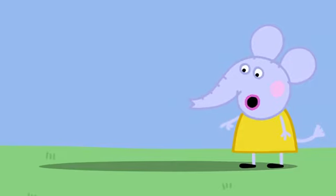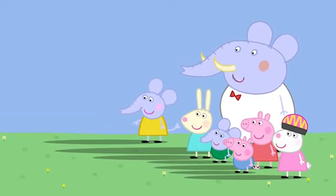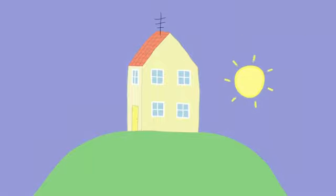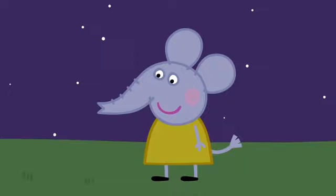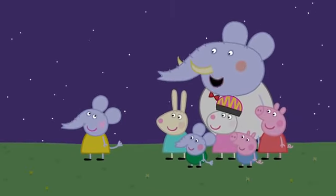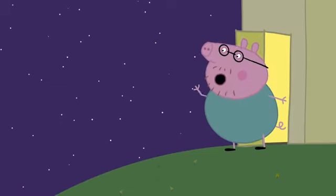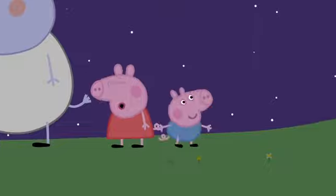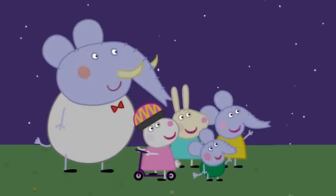Look! Our shadows are getting longer. Ooh! That's because the sun is getting lower in the sky. It's nearly night time. My shadow has gone. Yes, Emily. When the sun sets, the shadows go away. Peppa, George, bedtime. Okay, Daddy. Bye, everyone. Bye-bye.